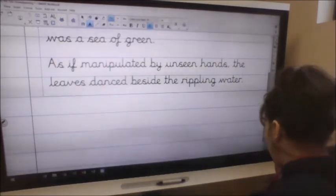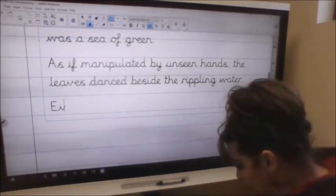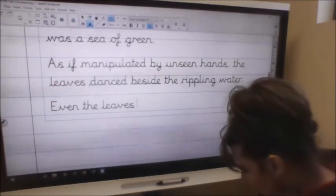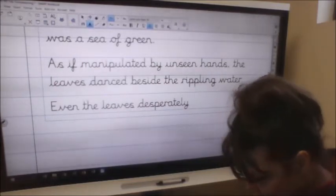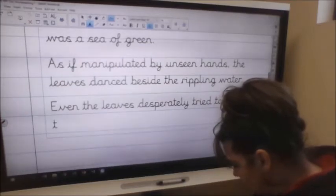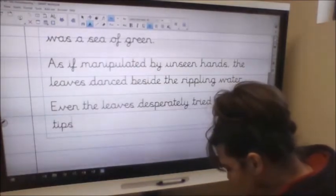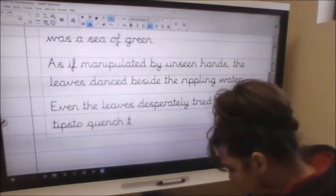Okay, so finally my show not tell. So I'm going to put even the leaves desperately tried to dip their tips. The top of the leaf is called a tip. Dip their tips to quench. That means to try and satisfy their.